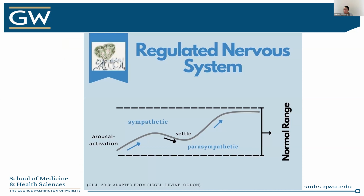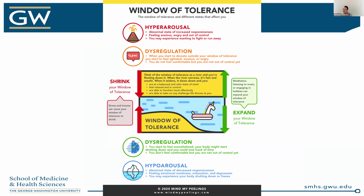Typically, our system is smart enough to regulate, right? And this is how a regulated nervous system looks. So you have some stress coming in. We obviously engage our stress response, which could be fight or flight, could be freeze, could be tend and befriend. And then it settles down, right? This is where our parasympathetic system balances it out, and it is able to regulate things. Not all the time, because we all have what we call our window of tolerance or threshold of tolerance.